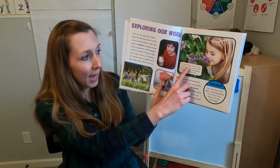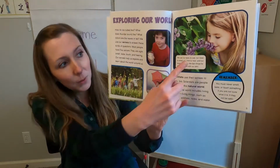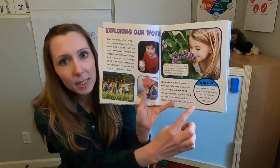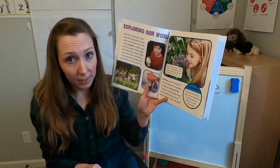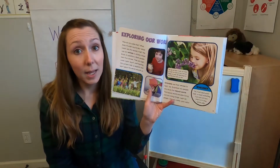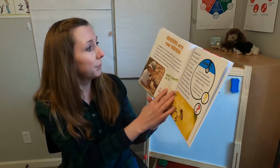It says, we use our eyes to see, our nose to smell, our ears to hear, and our tongue to taste. We feel things by touching them with our skin. What's that little girl using? She's using her nose to smell that beautiful flower. Oh, and then there's a warning. Sometimes whenever you're doing science, you have to have warnings. It says, remember, you must never smell, taste, or touch something if you are not sure what it is. It may not be safe. So if you are observing this week, make sure that you don't taste or smell or touch things that you aren't sure about. Ask a grown-up first.